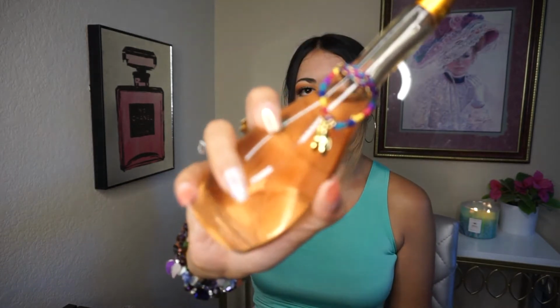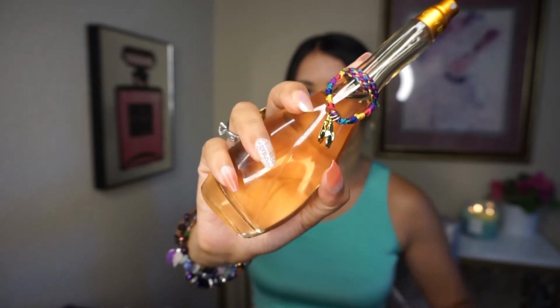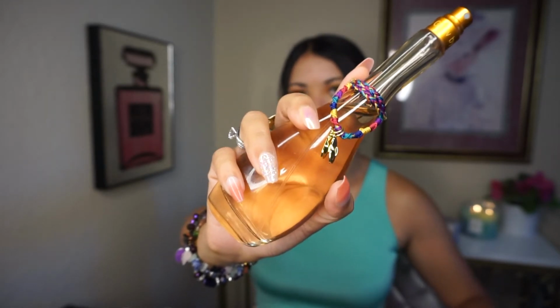Okay, so another one that smells a little bit similar. I was wearing that one day just to test it out, and I feel like it smells kind of similar, at least it has the same vibe as JLo Miami Glow. I feel like it wouldn't be a beachy video without this treasure right here.